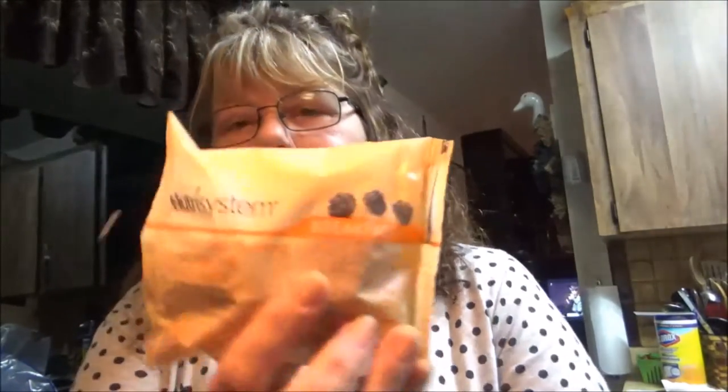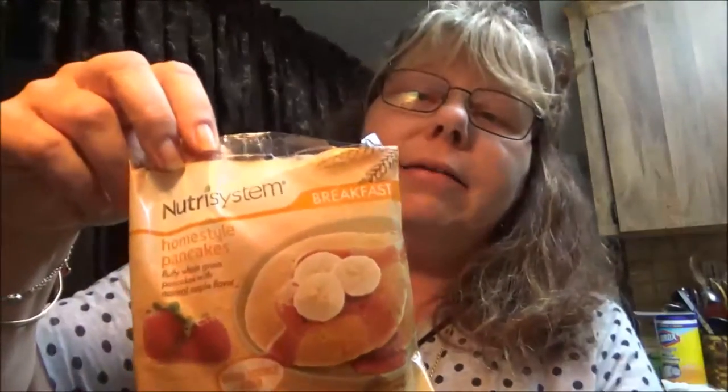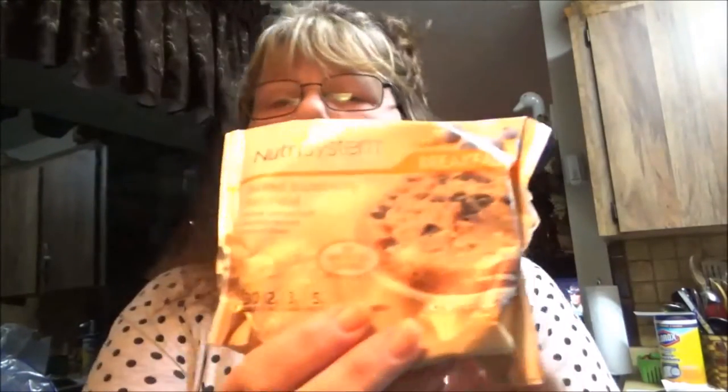Then Canadian style turkey bacon, egg, and cheese. Now that has cheese. I haven't had it yet, but I got one of those. And then the pancakes I've already had, delish. And then something new, baked blueberry oatmeal. Baked blueberry oatmeal. Alright, I just realized, like, damn, the zombie man is probably not going to have any place to put his stuff in the freezer because I have taken it over.